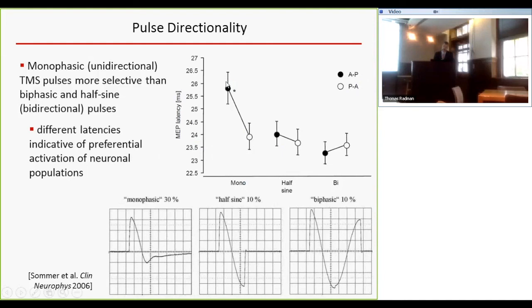So it's very reasonable to interpret this as the monophasic pulse with anterior-posterior orientation of the field stimulating a different neural population than the other pulses, and this signal then has to travel through a couple more synapses to get to the output neurons from motor cortex and get to your finger. So even though the field distribution is the same, the pulse shape combined with the direction of the field provides some selectivity of what neural populations we're stimulating. And in that sense, it provides this additional selectivity.